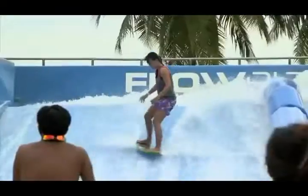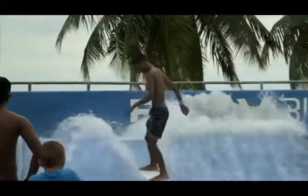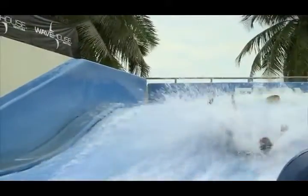Some of these guys and kids are certainly making it look easy, but I've seen there is plenty of potential to wipe out, so I decided to grab a quick lesson on dry land before I hit the surf.